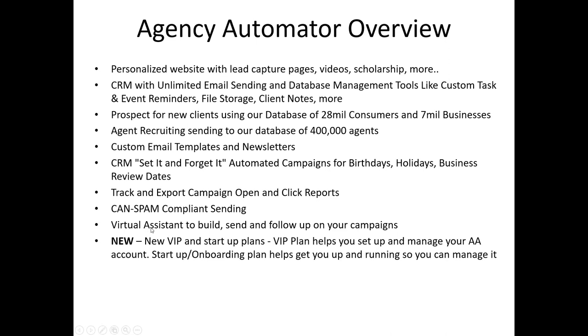Now, some new things along those lines with the virtual assistant. We have just rolled out a VIP plan, very important person, because you are very important to us. What the VIP plan does is it does all the onboarding for you, as well as the ongoing virtual assistant. So we've given you a bigger plan. You get more sending credits, you get more CRM space, and you get a little cheaper virtual assistant plan, a little cheaper than the normal $10 per hour that's built into the VA plan. So you get a full package of everything that you need. We even do a VIP orientation call with you.